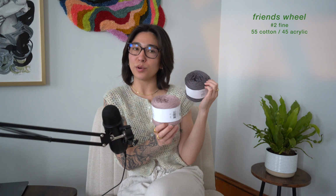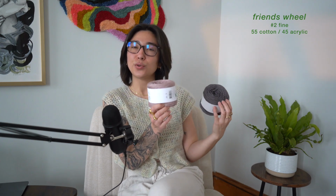Even the backside on this thing is gorgeous. And I feel like adding that element is also going to give it a little bit more breathability. So a little bit more airflow, when the breeze comes by. Now, the wonderful yarn that helps me to achieve this gorgeous drape is actually the Friends Wheel. Now, what I love about the Friends Wheel, first and foremost, is that it's technically a number 2 fine weight fiber.